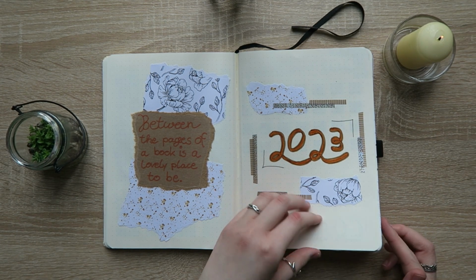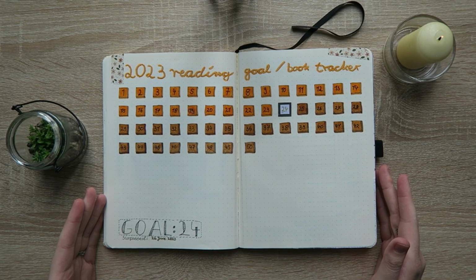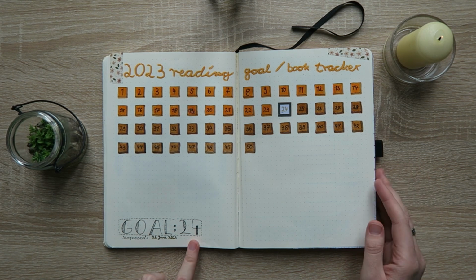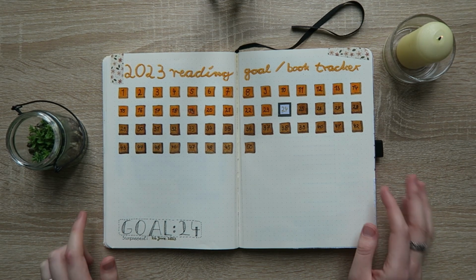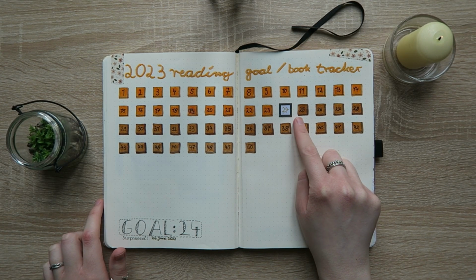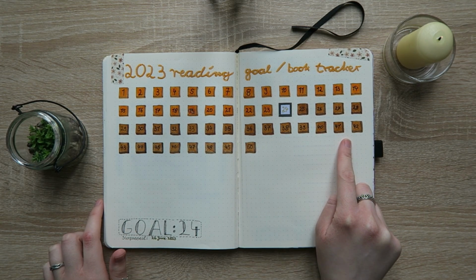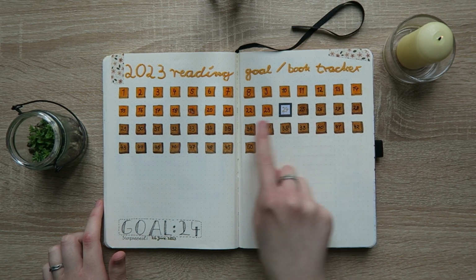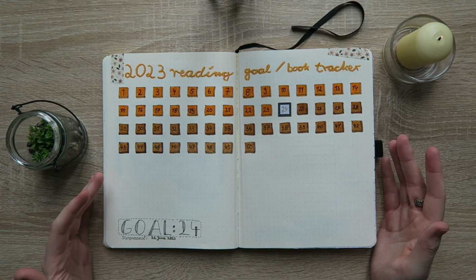The next 2 pages are my 2023 reading goal and book tracker. My goal for 2023 was 24 books, and I surpassed that goal on June 26th, which is why I did the little square for the 24th book a bit differently and then did all the rest of the squares in different colors, just to see that these are all the books that contributed to my actual reading goal, and these are all the extra bonus books, basically.